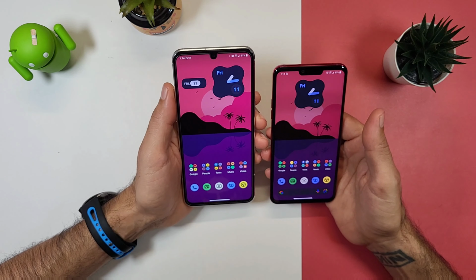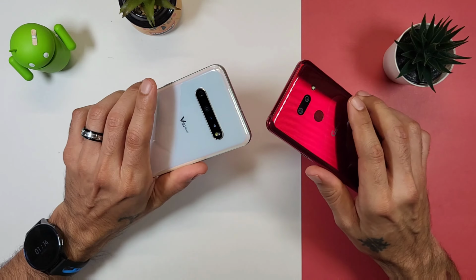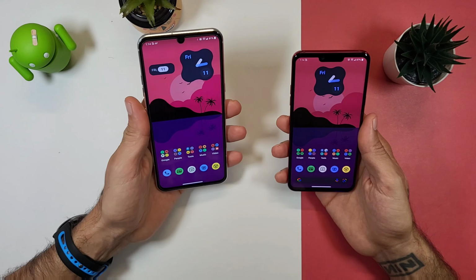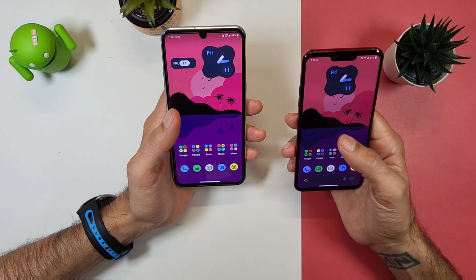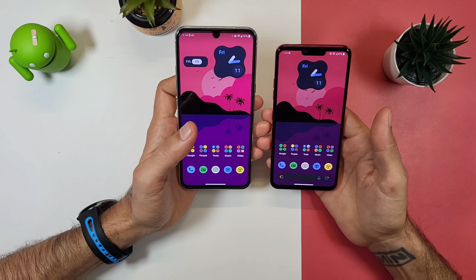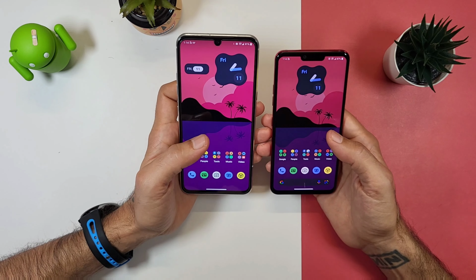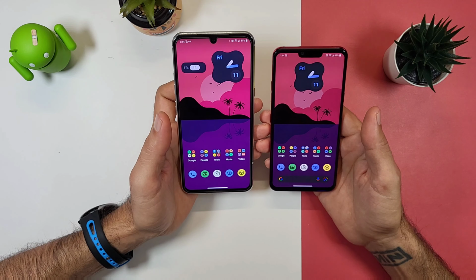Both of these, listen guys, they take really good pictures. A lot of people love LG's pictures and cameras and their processing. They're really good phones for taking pictures, and in low light maybe the LG struggles, but still they're both really good at video and pictures. So I'm going to show you some samples of pictures taken on both of these side by side and some video, that way you guys could see the difference between the two.